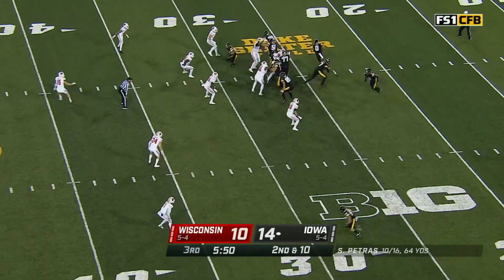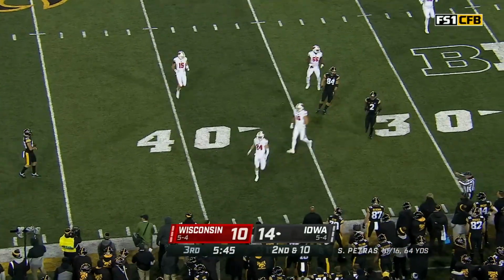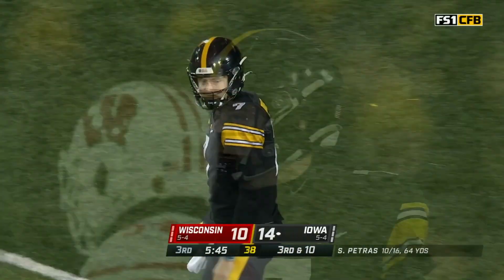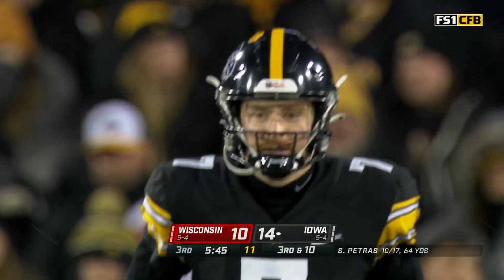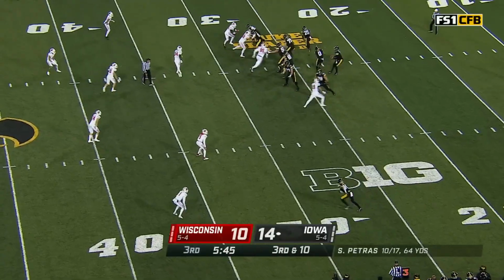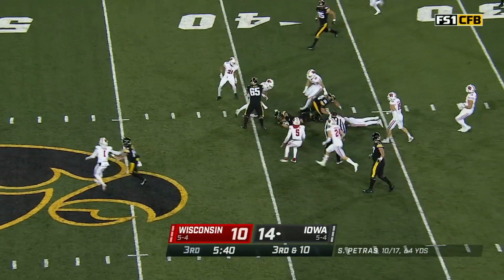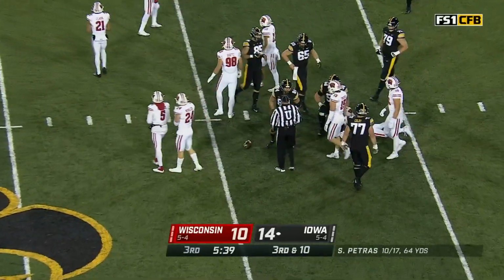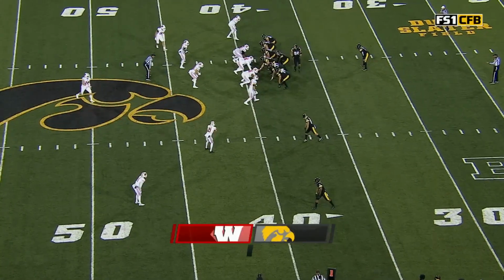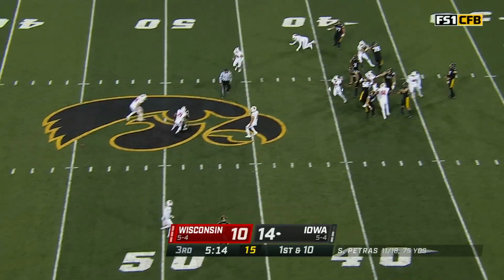3 sacks for Herbig, a career high. And Petras trying to roll out, never really got his feet set, didn't have a receiver open either. Iowa on top by 4, looking at 3rd and 10 with 77 total yards of offense so far. And they set up a little screen pass there, and Sam Laporta taken down by Jordan Turner. First down, Iowa.